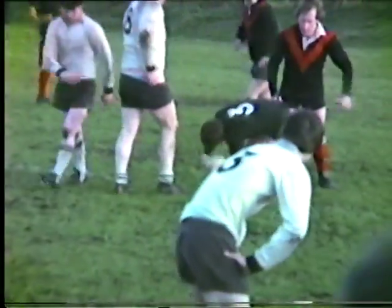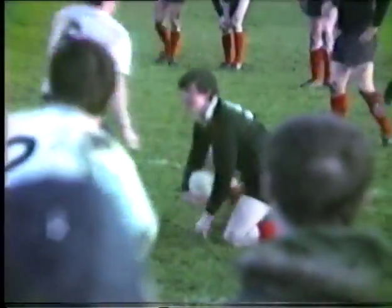Lowerhouse tackling very well to keep the West Bank attack away. Frank Curfew there with the ball, smothered again by the Lowerhouse forwards. Very good game, this. Jimmy Thompson, the West Bank stand-off, plays the ball out to the West Bank number 12.